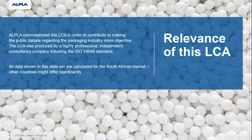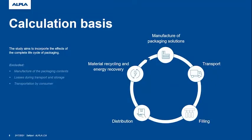Our life cycle assessment is made with the focus on bringing this public debate to a more objective level, so that complete knowledge can be shared with society. Of course, our LCA follows the usual LCA standards, which is the ISO 14044. We included in the calculation the manufacturing of packaging solutions, the transport, the filling, the distribution, and the material recovery and energy. We excluded, for example, the transport to the customer.